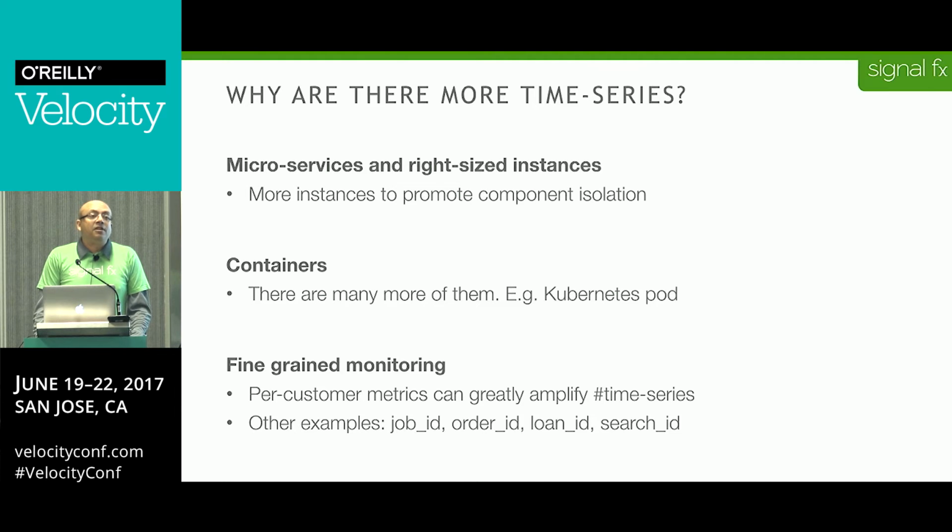The second one is containers, and it can be huge too. We tend to run multiple containers in a single service instance running on a single server. For example, Kubernetes pods act that way. So when that happens, there are more things to monitor again, because I have multiple containers which are all sending their own set of metrics. That provides some amplification.